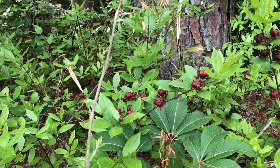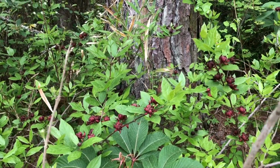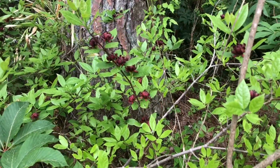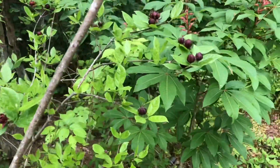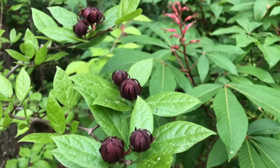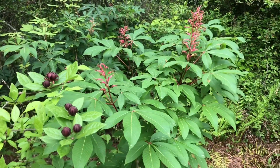Another one of my favorite spring flowering native shrubs is Calycanthus. This is Calycanthus floridus, the native Carolina allspice, or sweet Betsy as people call it. And you can see those beautiful burgundy flowers, and behind that is an Aesculus, a species of buckeye.